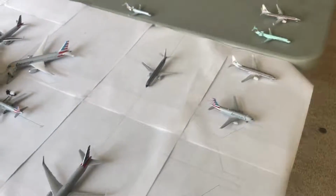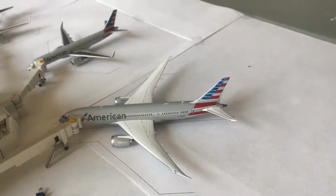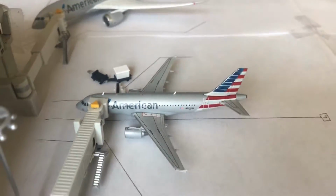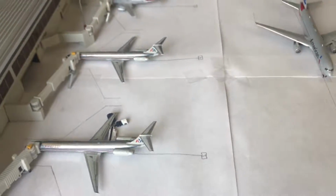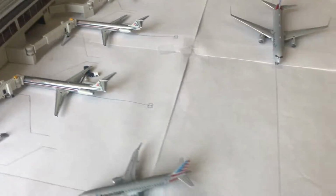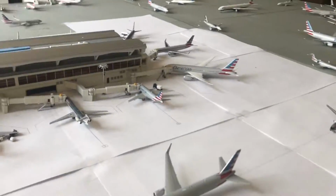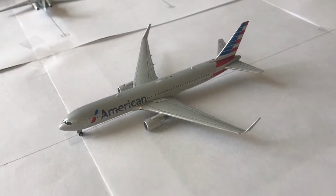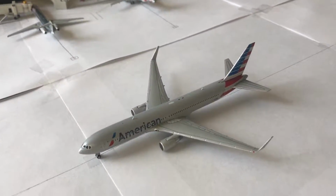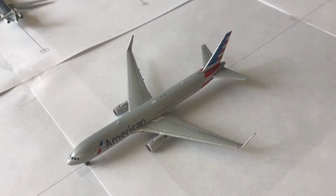Alright, still have a lot to go. Here's a 787 service to Chicago. Airbus A319 service to Pittsburgh. Talked about the MD-80s. Beautiful shot though, right there. Here's an E190 coming in from Atlanta. 767-300 American Airlines service to the 767s, heading out to the other Hawaii Islands.